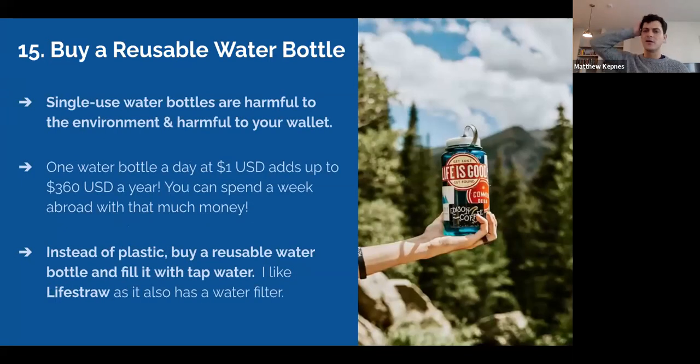And then, get a reusable water bottle. Plastic kills the environment and it kills your wallet. So I use LifeStraw, but Grayl is also good. Just having a reusable water bottle with a filter in it means you'll never have to buy a water bottle again.